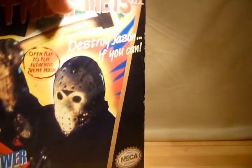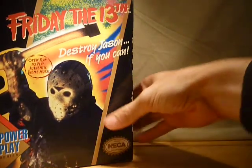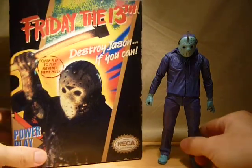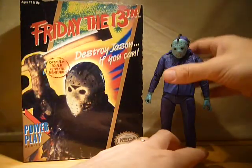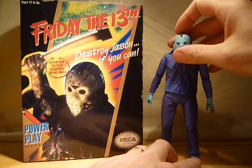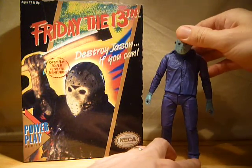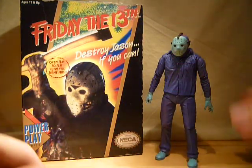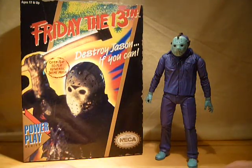So what we have got now, which wasn't exclusive or anything, was the just painted version. Basically, this is exactly the same figure, but doesn't have the glowing mask and hands and feet and weapons. Oh, good, you know, because those glowing masks, hands and feet were brilliant.